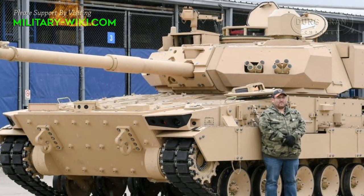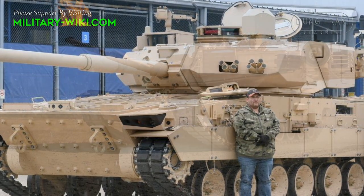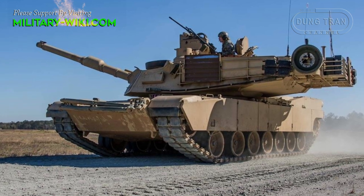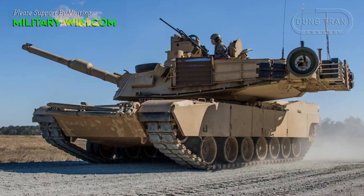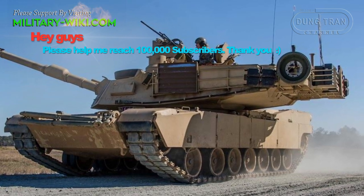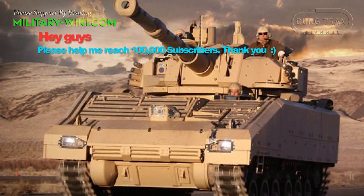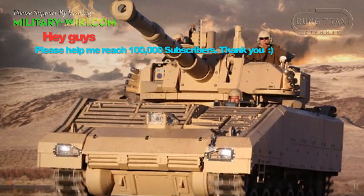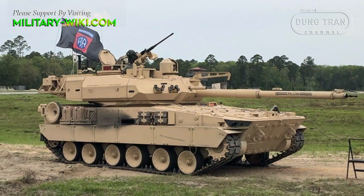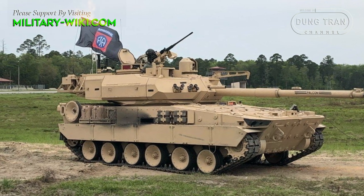MPF is meant to boost the firepower of tankless units without loaning them 68-ton Abrams main battle tanks that are heavier and trickier to deploy overseas. Army units with MPF would likely keep them behind the front line, bringing them up to deal with stubborn obstacles such as enemy bunkers, strong points, and light armor vehicles.